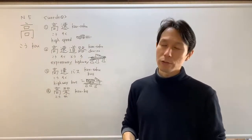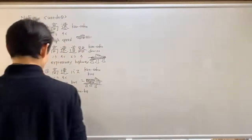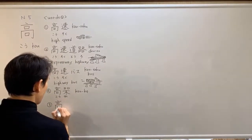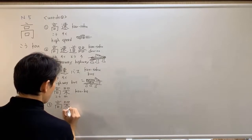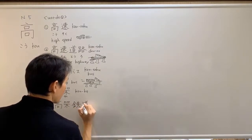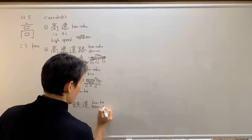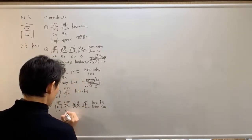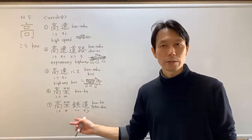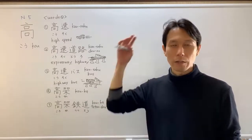Kōka means overhead structure. And number five, Kōka Tetsudō. It means elevated railroad or overhead railroad.